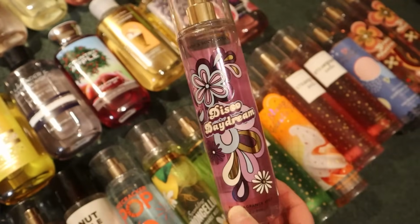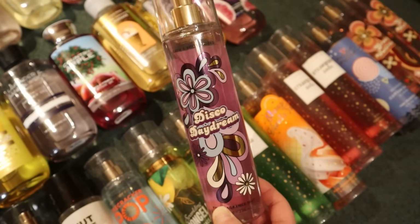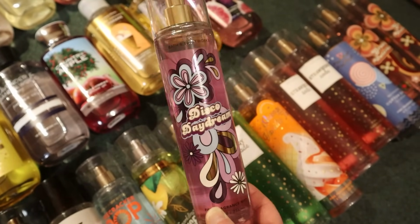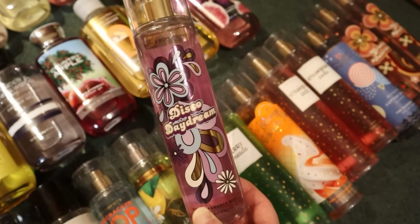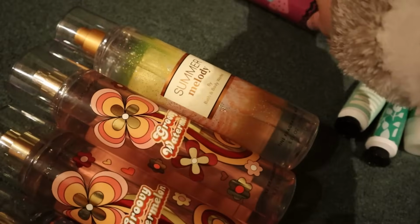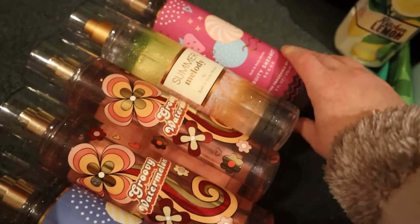This one, I think I'm gonna declutter altogether because I wasn't really into it when I smelled it in the store, and it was one of those deals where I thought maybe it would grow on me, and I liked it for the packaging to match the rest of the collection, but nah, declutter. Here's the last two, Summer Melody and the Fruity Sherbet, keep.